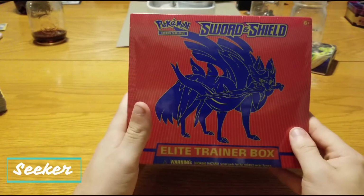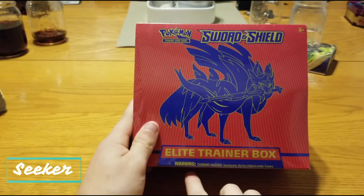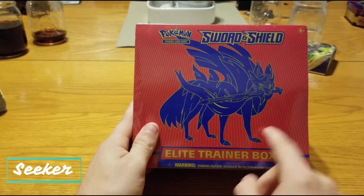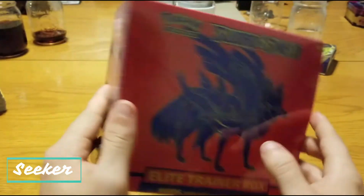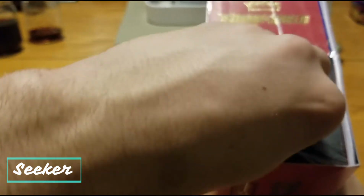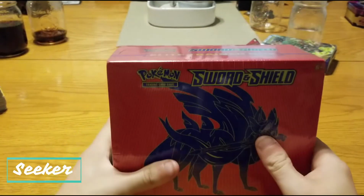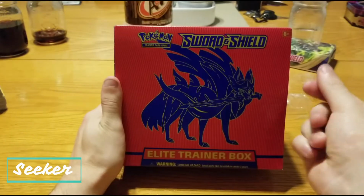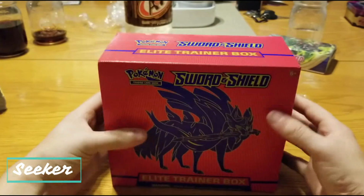This is the Sword and Shield Elite Trainer Box. Caution, choking hazard. Don't put this in your mouth. Good luck fitting it, that's probably the box coin. It's the coin. Or the counter. You know what? With the power of video editing. Just like that. It's great. All right.